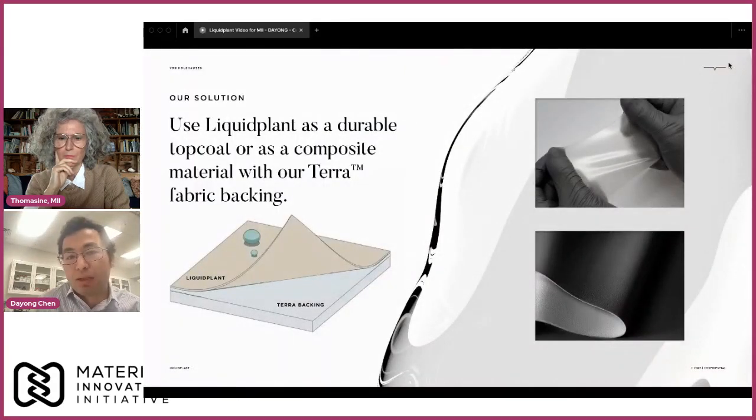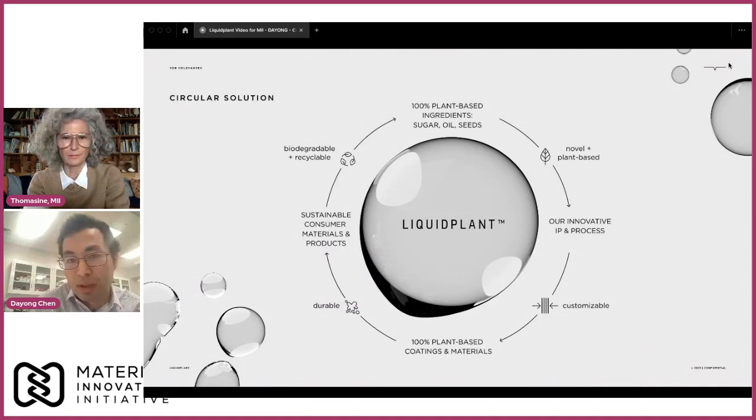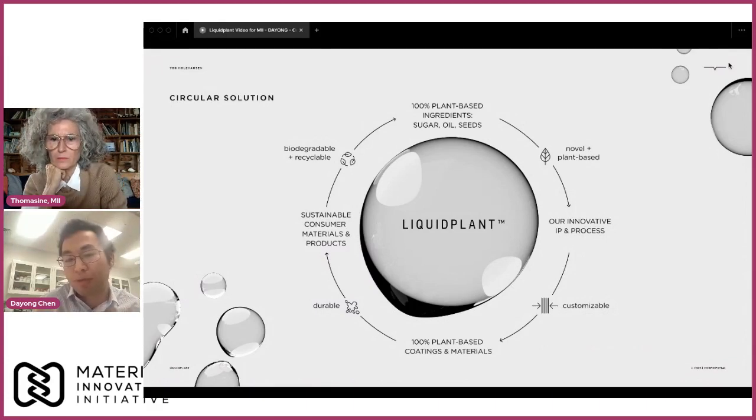We can supply the liquid plant as a standalone solution to our business customers and partners. You can use it to coat your own substrate, or we can supply it as a composite material with our tether fabric backing. So by the way, our tether fabric backing is a fabric we engineered using agricultural waste. So we believe Liquid Plant is truly a full circular solution. So we start with 100% plant-based ingredients. Through great chemistry tools, we engineer them into reactive molecules. This allows us to formulate it into a liquid top coat formula. You can apply it to different substrates to cure them into durable customer materials and products.